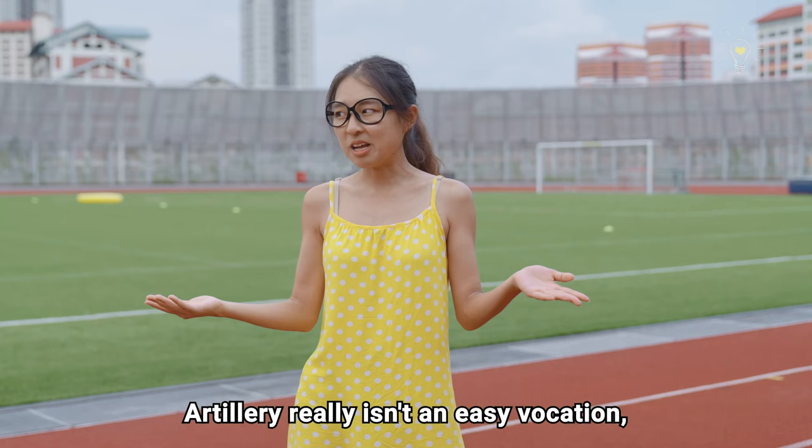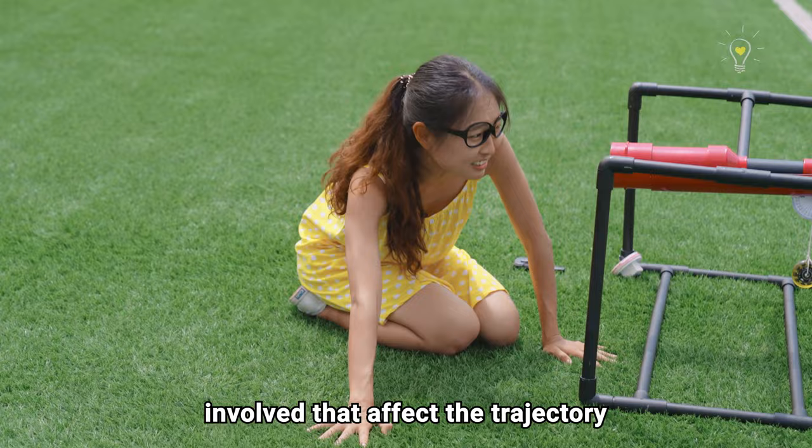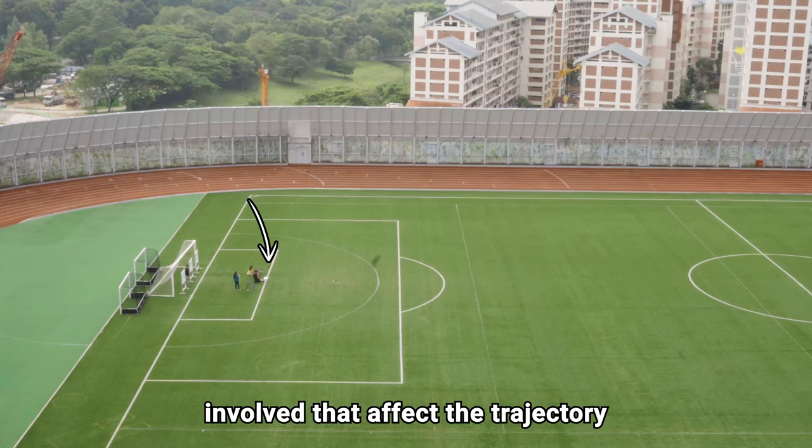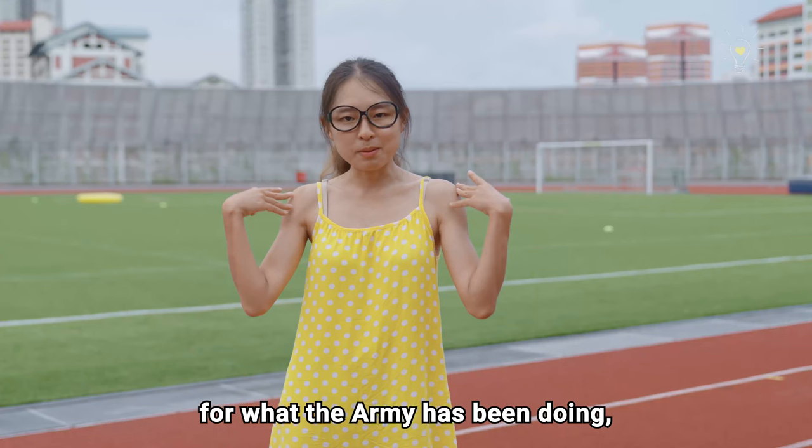Artillery really isn't an easy vocation. I thought I'd be able to hit the target very easily, by knowing the science behind it. But there's a lot of factors involved that affect the trajectory, and there's also a lot of physics applied to it. Yeah, I think this comes with experience. I think I've gained a lot of respect for what the army has been doing, especially for the arty guys.